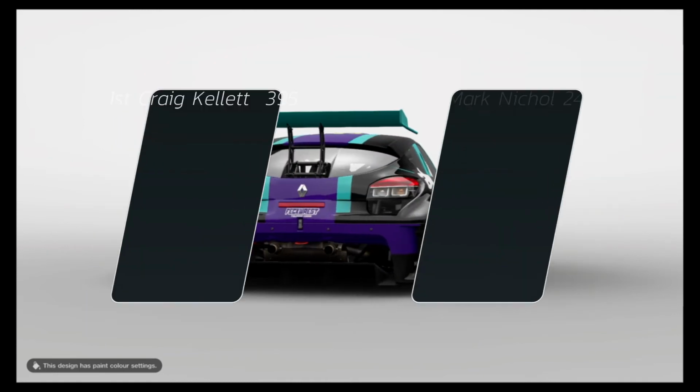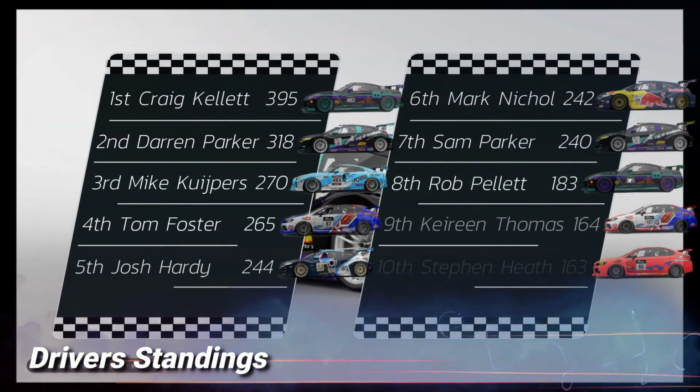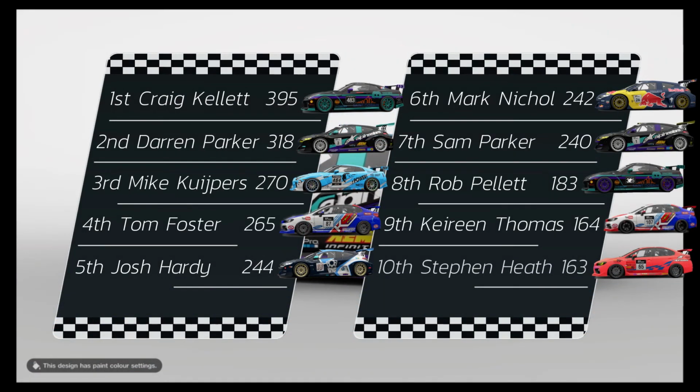What this means then for the title going into Spa with just 2 rounds left of season 2, Craig is on 395, Darren on 318, Mike is still 3rd, 270, Tom is only 5 points now behind with 265, so a fight for 3rd getting interesting between Mike and Tom. Up into 5th goes Josh with 244, just 2 points ahead of Mark, so Mark's dropped again down to 6th. Sam comes up 240, so just 2 points behind Mark in 7th, so a 3-way tussle for the mid-pack there.